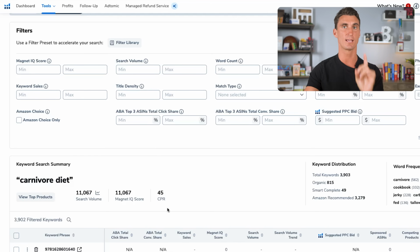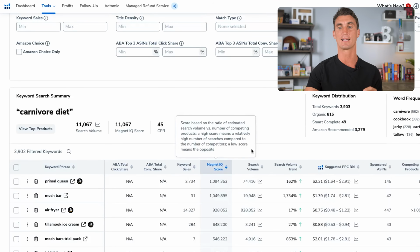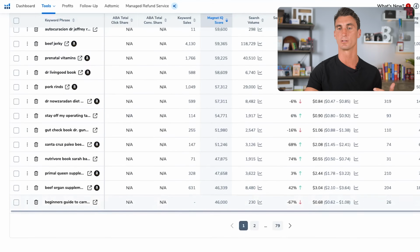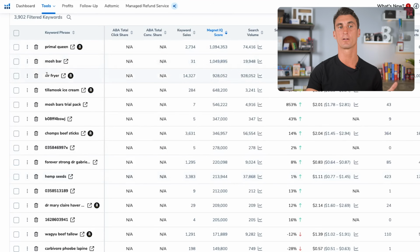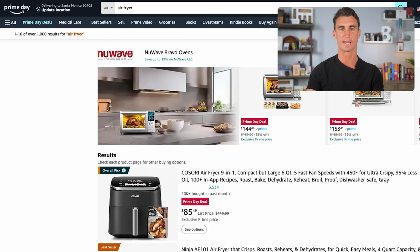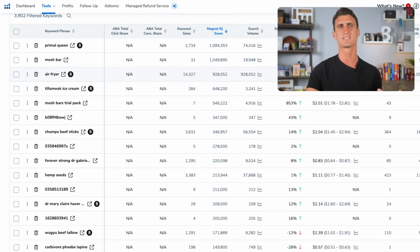Now, here's a secret, and this is a product research technique nobody else is teaching. Go to this list and sort by the Magnet IQ score. This score is basically how good of an opportunity that Helium 10 thinks that these different keywords are, how good of products it could potentially be. You'll then go through this list one by one and look at all the different options. And for instance, air fryer is one that Helium 10 thinks is a good opportunity. But when I actually look at air fryers, there's a lot of competition. I wouldn't want to try to sell an air fryer. Plus, it's heavy, it's an electronic. There's a lot of reasons I would avoid that.